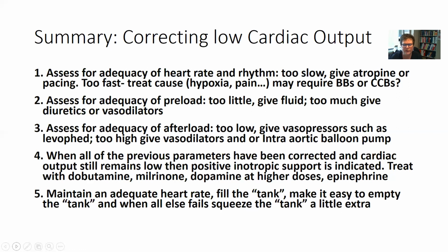Then when all of the previous parameters have been corrected, and your patient's cardiac output still remains low, you're going to give a positive inotropic drug. The 2 that we use are dobutamine and milrinone. SICU may use high doses of dopamine. I hope that most places don't use that anymore. There's better drugs, vasopressin or epinephrine. High-dose dopamine is rarely used anymore.